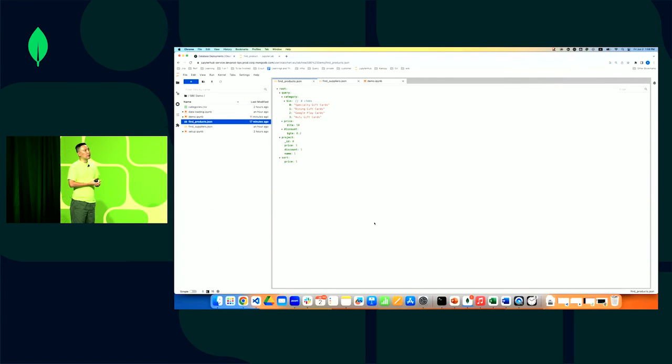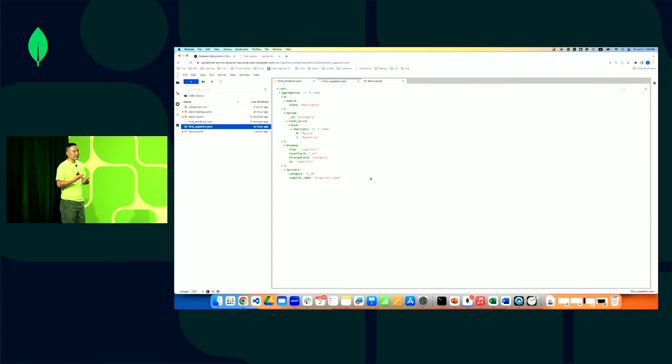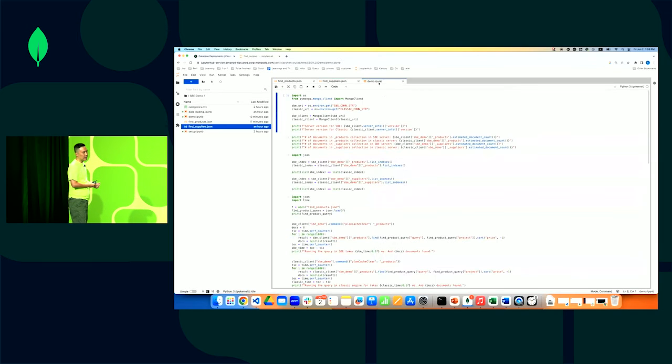And this is a query we showed you earlier. You probably cannot read it, but it's the same query. So basically, I'm going to find the gift cards, and then I'm going to filter by price less than $50, and then discount more than 20%. I'm going to sort by price. The second query is the aggregation pipeline query. So I filter by the state of Washington, group by category, calculate the total price, and then find the other possible suppliers across the country and show it on the dashboard.